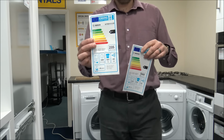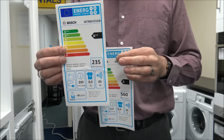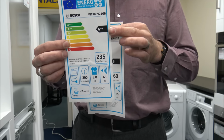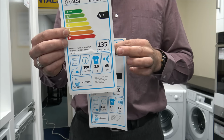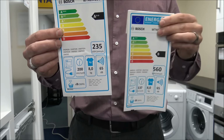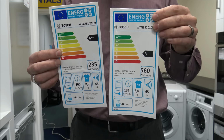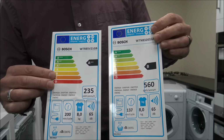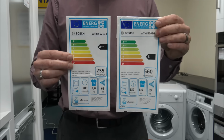So this is the energy label. Each manufacturer and every tumble dryer has these, just to show you how energy efficient they are. So it just gives you the rating. So on this one it's an A++ energy rating. It's got 235 kilowatt hours per annum, and this is the equivalent model. So it's still an 8 kilogram, still a Bosch condenser, and that's showing that on that one it's 560 kilowatt hours, so it's more than double the energy consumption.